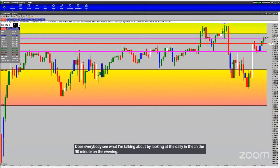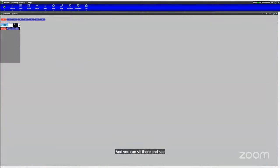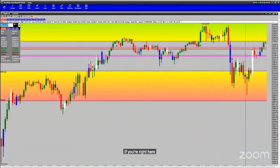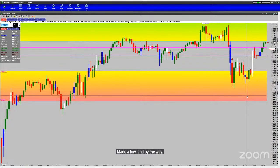All right, let's put the NASDAQ in there. I like to point this kind of stuff out when it sets up because it's fresh and you can sit there and see the makings of a big day. Right here, you got the same setup. Market went down here. Day was Tuesday, made a low. And by the way, that'd be your all bets off number on anything.